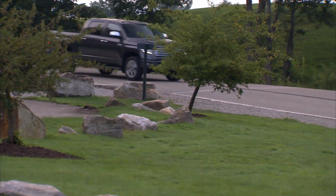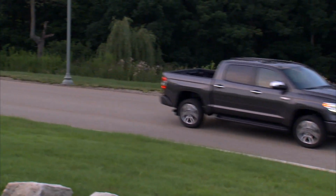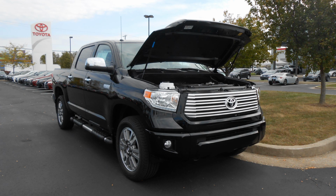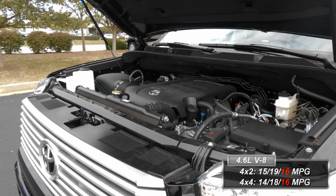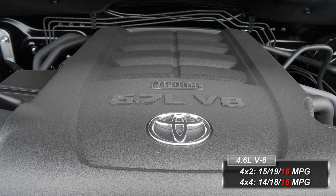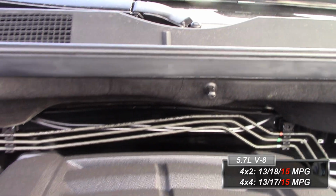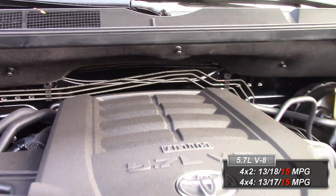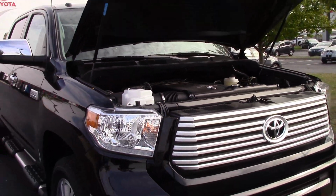Many vehicles are seeing decreased fuel economy for 2017 due to stricter EPA testing, but the Tundra is not one of them. The fuel economies are identical to last year's, which means the 4.6 liter V8 gets 15 city, 19 highway, 16 combined for the 4x2, and 14 city, 18 highway, 16 combined for the 4x4. The 5.7 liter V8 gets very similar fuel economy, at 13 city, 18 highway, 15 combined for the rear wheel drive model, and 13 city, 17 highway, 15 combined for the 4-wheel drive model.